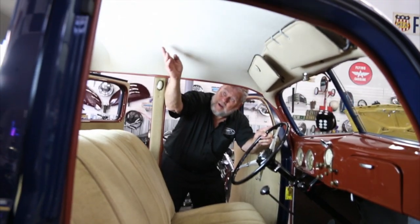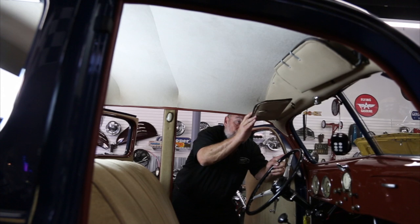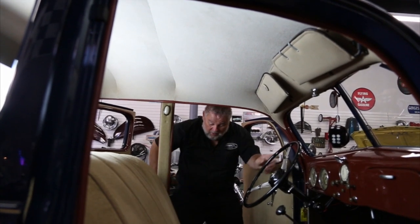Now, as you can see, this headliner, it's all beautiful. It's all been replaced and everything, and of course the visors look good. All this, it all looks good.